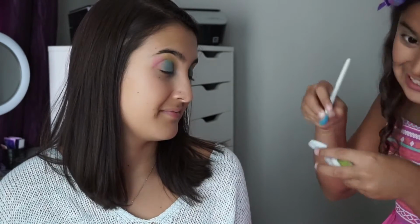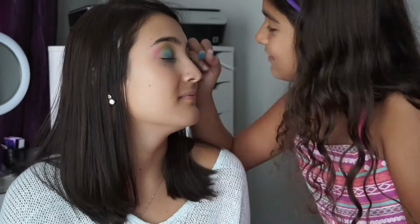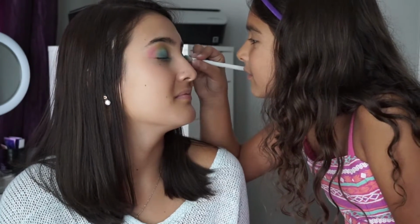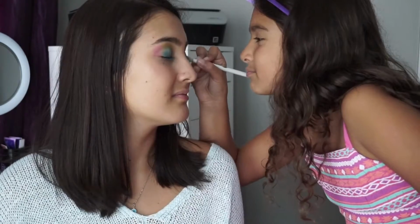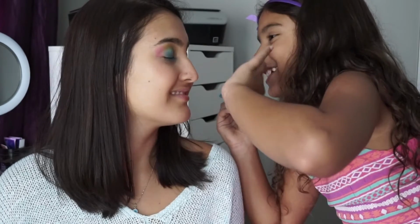You need to do it very carefully with this glue because that's the part where the wing is going on. Oh God, I'm so scared. It's turning purple. Oh gosh, I got some in your hair. I probably have to put, oh gosh. Oh God.